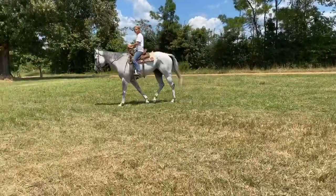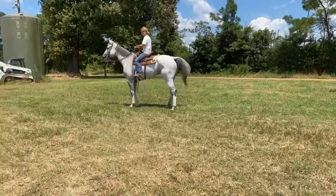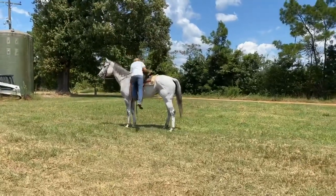Will you step off of her and read her tattoo off, please? Her tattoo is very legible.